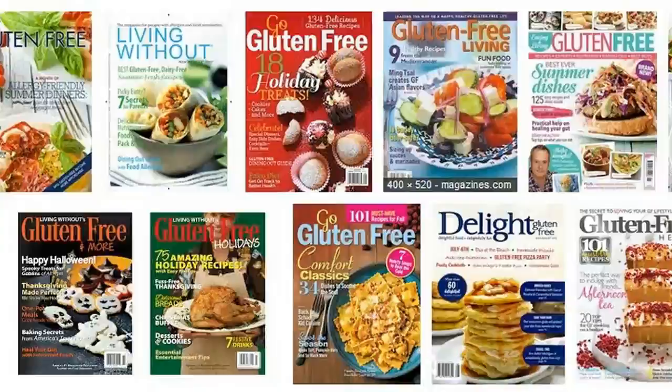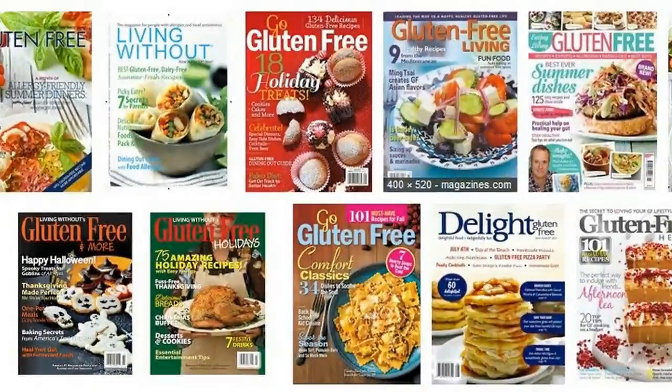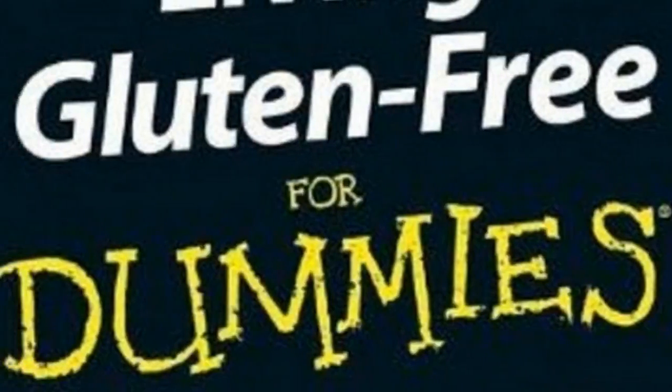Sticking to a gluten-free diet can be tough. But with the right education and an optimistic approach, you and your family can live a full and healthy gluten-free life.